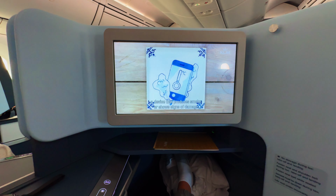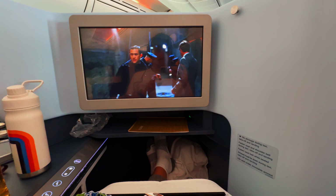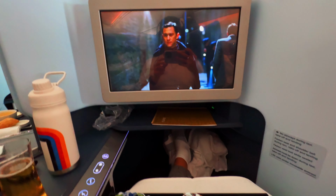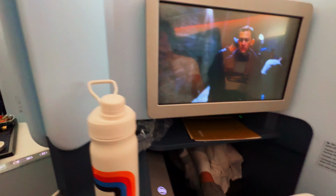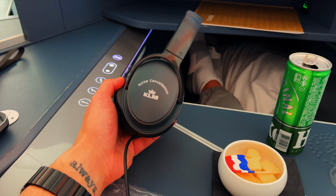And then you also have an actual controller to control your entertainment system, which is a perfect entertainment system for what you want. They don't have a gigantic selection of movies. I've probably seen some other ones that have more selection, but we were able to watch a movie together, and there were plenty of movies to keep us entertained during the 8-hour flight. And then lastly, you are given some noise-canceling headphones, which we did use, and they were extremely comfortable.